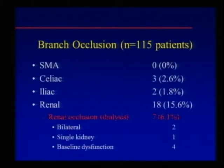The real message here about the long-term stability of an endovascular repair with many branches is that some of those branches will occlude. We have seen no occlusions of the superior mesenteric arteries. We've seen 3 occlusions of the celiac arteries. All 3 were asymptomatic and without complications. We've seen 2 occlusions of iliac arteries, which were relatively easy to treat. The key, though, is that we've seen 18 occlusions of renal arteries in a patient experience of 115 patients.